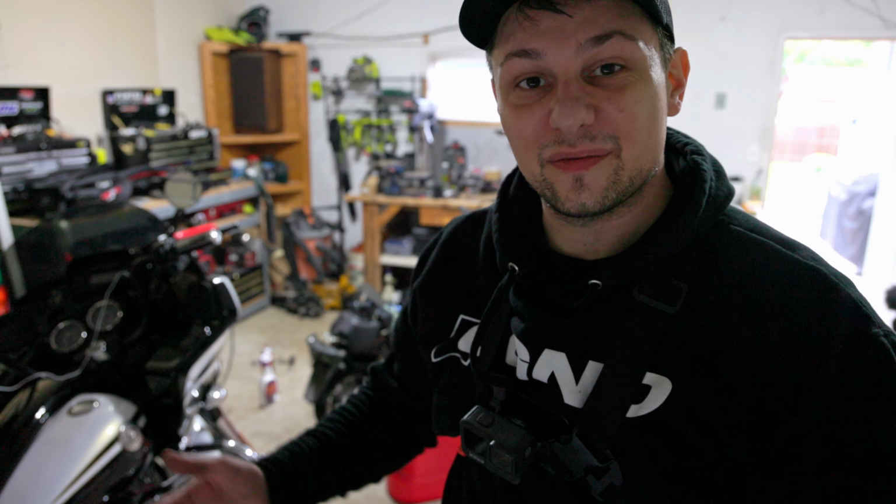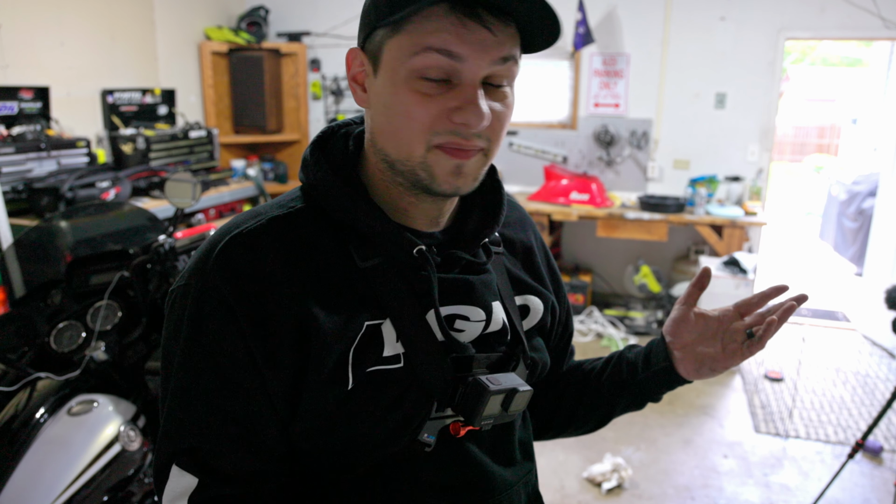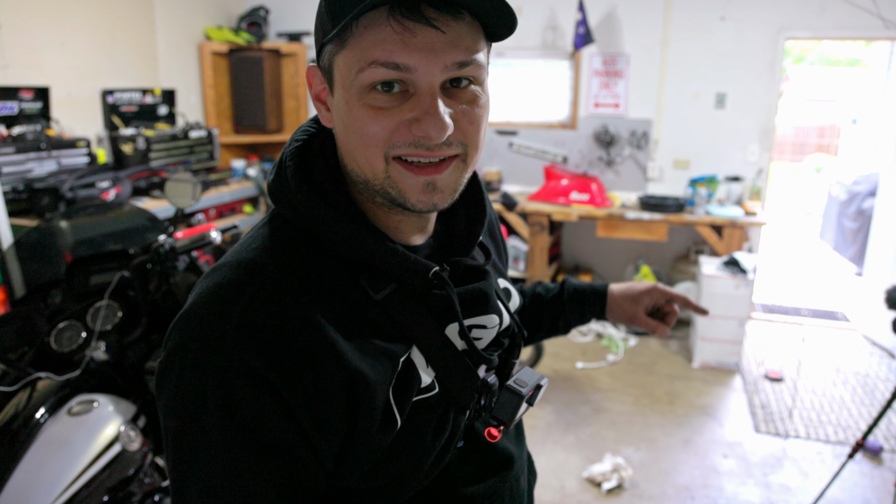It didn't need anything to run better, it just needed things to be prettier because that whole front kick plate, toast. I don't know what they did, they must have run into a tree or something, but we're gonna remove the kick plate, put the new one on, and then the seat. I got a new seat cover, so let's unbox these things and see what they look like.